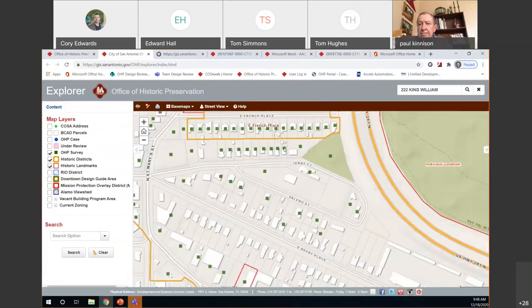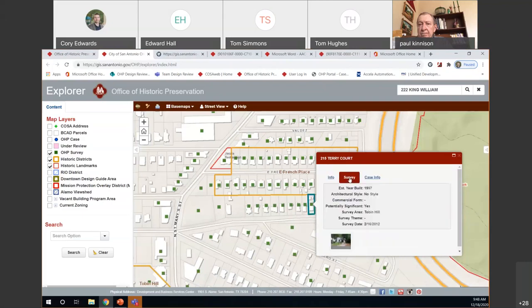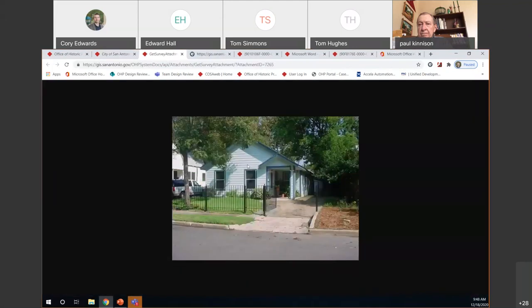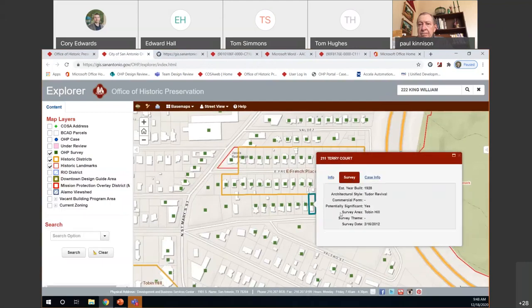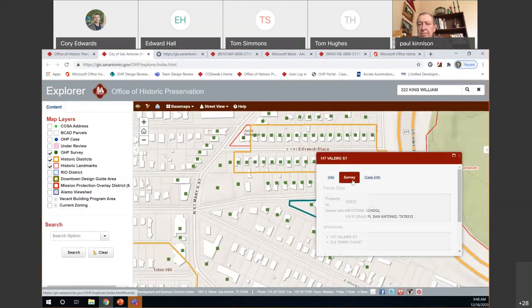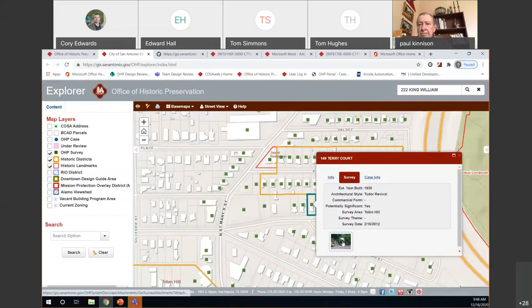Our survey initiative is ongoing and active, and then we're also receiving very often survey information from volunteer groups like the Conservation Society. So this is more recent, so I should be able to click on it, click on that survey tab, and yeah, I can see the recent survey information in the photo. Pretty cool. So this is actually newer construction. Let's see this one. I don't know why that one doesn't have a photo. You do have to, there's one. So estimated year built, style, survey area, and then when we were out there.